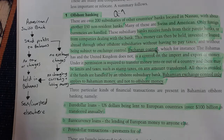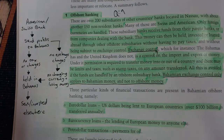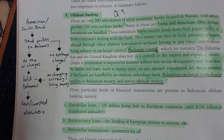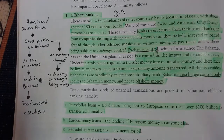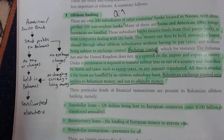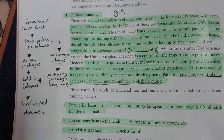So essentially, Swiss Bank has headquarters in Switzerland. They open a branch in the Bahamas where there's no tax. They do lots of transactions in Switzerland, but then they send over all of their profits or funds, whatever they want to send over, to the Bahamian branch where there's no taxes on their money. From there, that money can be sent anywhere to do anything. It can be held there to be saved. It can be invested in other companies or loaned out to other banks, whatever they want. And there's no tax on that. Whereas if they did it from Switzerland, they'd pay huge taxes.